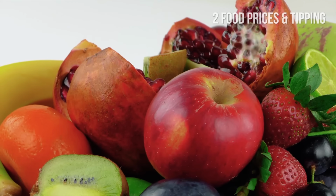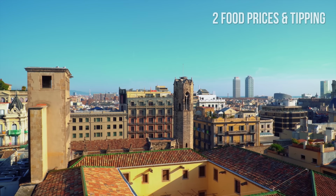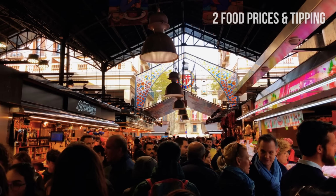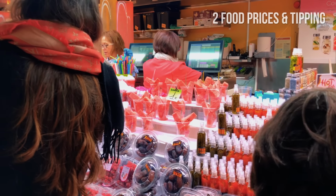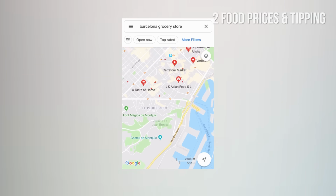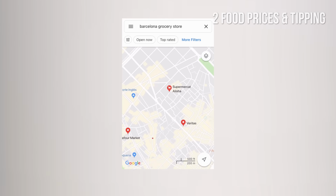To save some money, you can buy food and drinks at a grocery store or fresh fruits at a local food market. In fact, Barcelona is famous for its market culture. There are about 40 food markets in the city, the biggest and most impressive of which is La Boqueria. Use Google Maps or a similar app to locate a grocery store or a market near you.